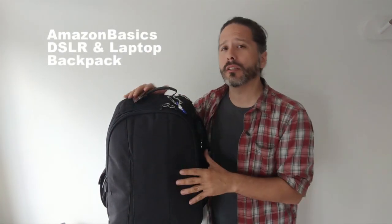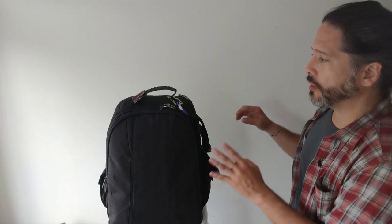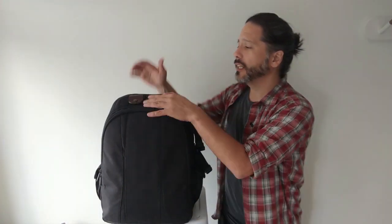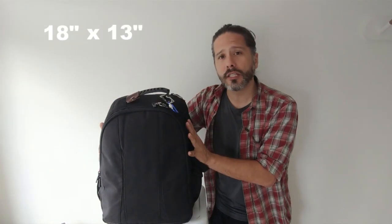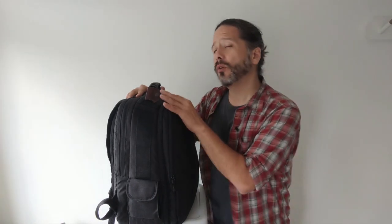This is the Amazon Basics DSLR backpack. And don't let the DSLR part scare you off if you're not a photographer, because it is an incredibly versatile and universal bag. Now, my favorite thing about it, and what puts it at the top of the list in and of itself, is simply the fact that it is 18 inches tall by 13 inches wide by 8 inches deep. So it is the largest bag that I've been able to find that would still fit under a standard plane underseat. I have flown in prop planes on this, and it fit fine.